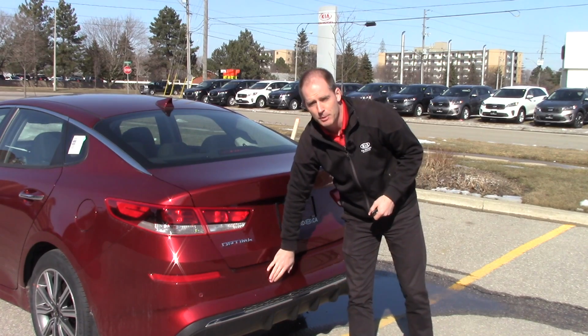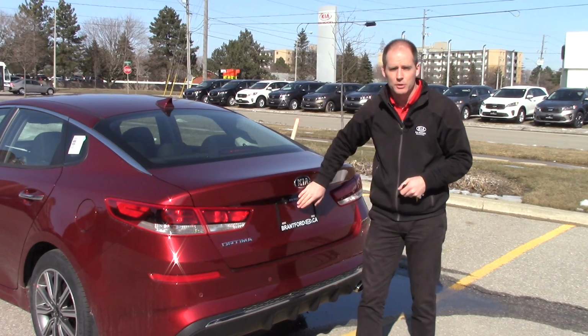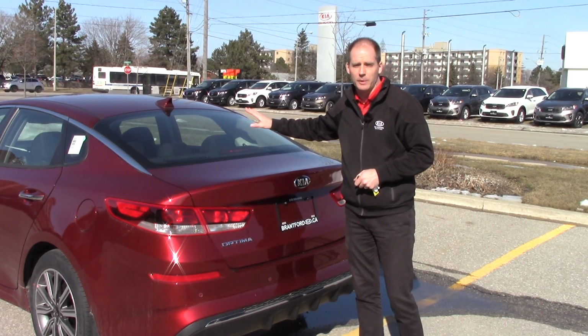You've got rear backup beepers, so they sense what's behind you and progressively beep faster as you approach something. It's also, of course, got a backup camera, a huge screen where we can see that in there.